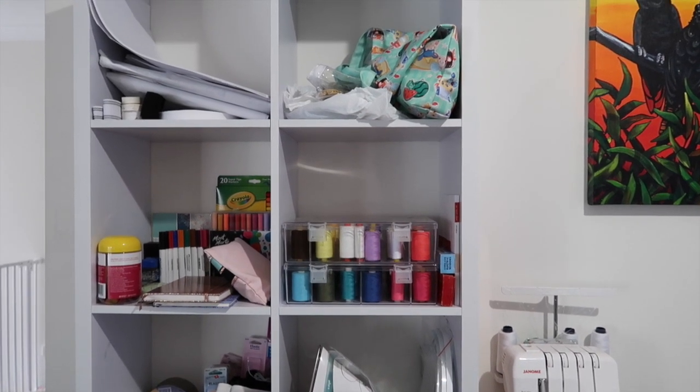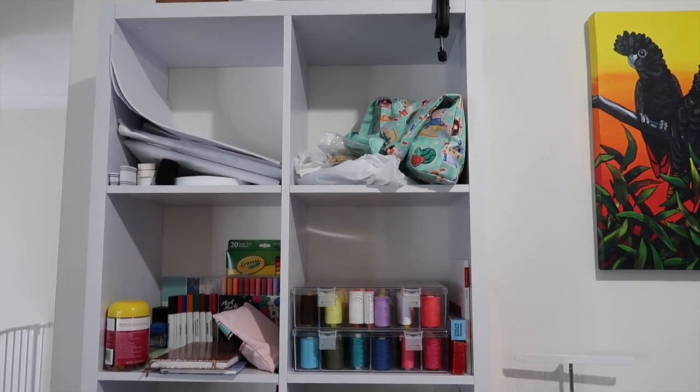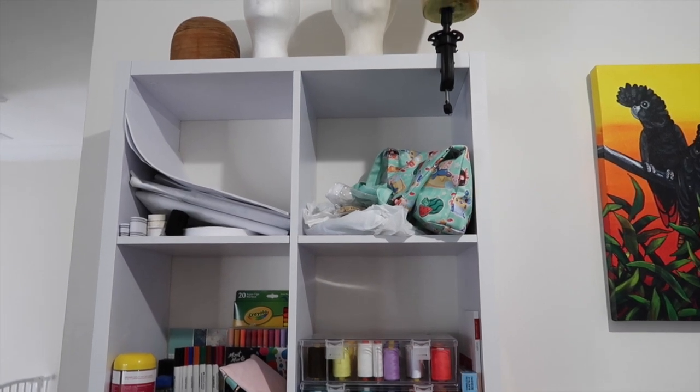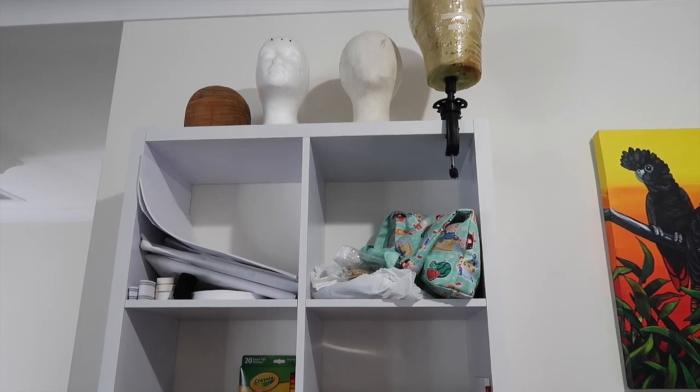Then to the right of that is my thread collection. In the top boxes I have paper for transferring patterns, cotton tape, and then wire and wig styling stuff. Above the shelving units are my 3 wig heads and my hat block.